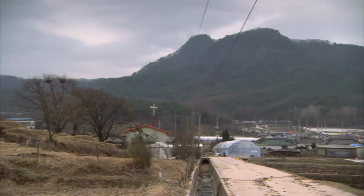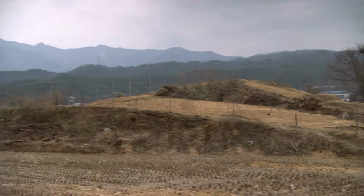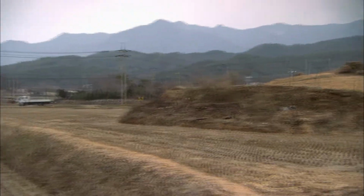But one of the critical things was the maps we had were based on pre-war Japanese maps, and their scale was different. It wasn't until we did the actual reconnaissance and they said, oh my God, we're too far apart.